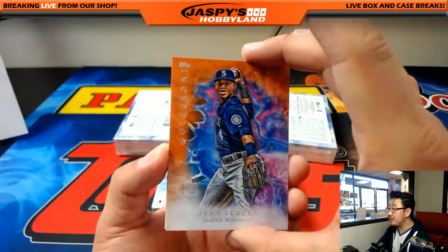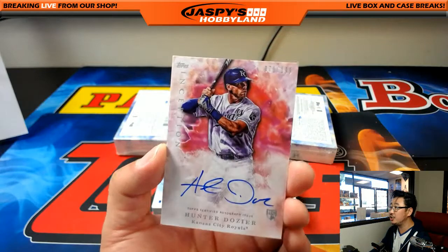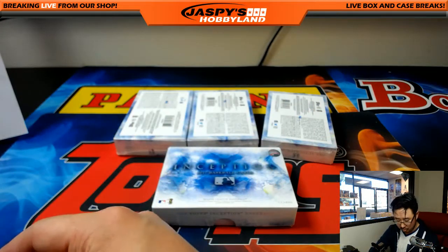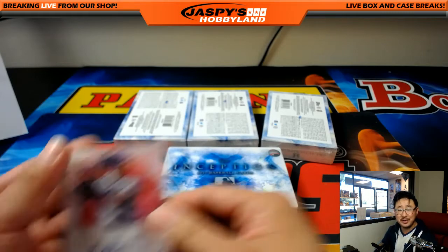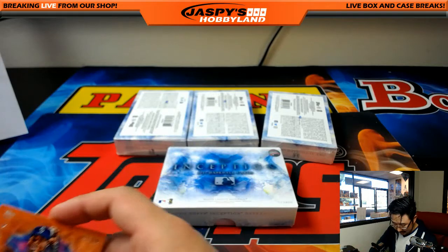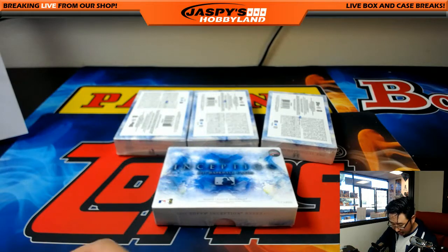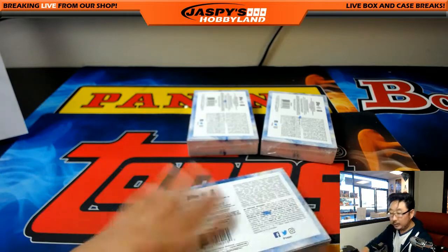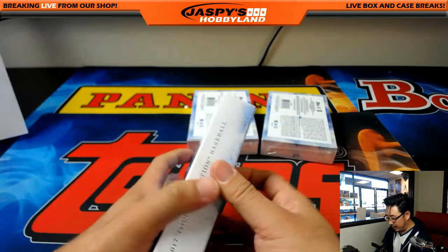31 out of 50, Gene Segura for the Mariners, and Hunter Dozier, 71 out of 199. Is that another one for Dave Barrows? Starting your Hunter Dozier PC? There you go. Three boxes to go, three autographs to go. Good luck, everybody. And a random team break will be coming up after this.